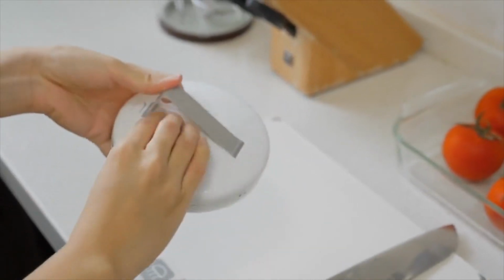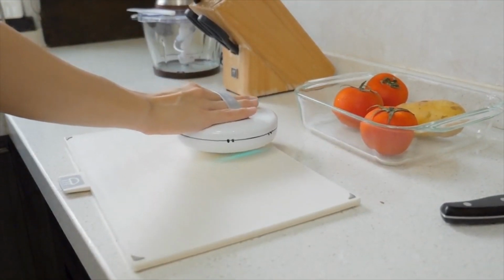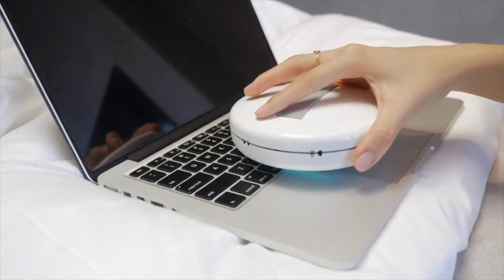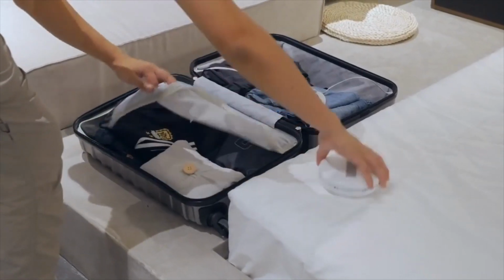In handheld mode, just pick up your cleansbot and the sensors will detect your hand, and use the bottom UVC lights to disinfect light switches, kitchen and bathroom surfaces, cell phones, keyboards, and even children and pet toys. The cleansbot can run and disinfect for 3 hours on a single charge.